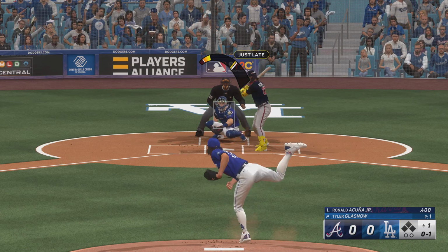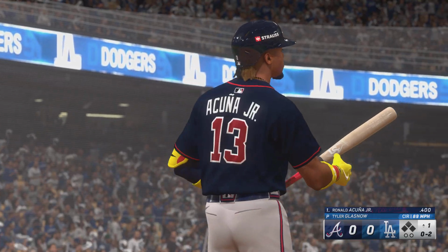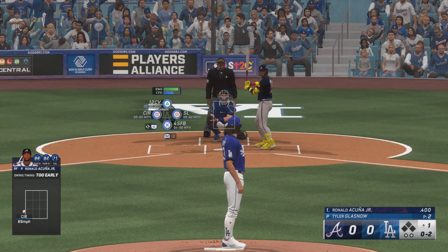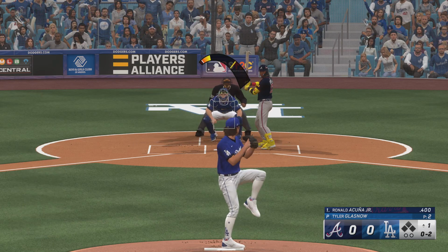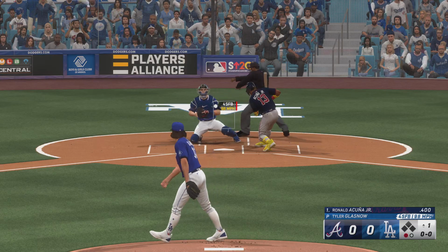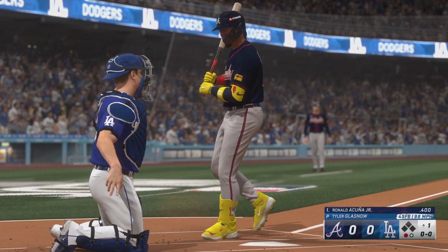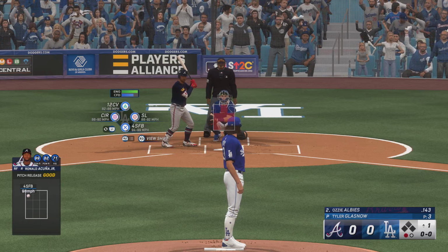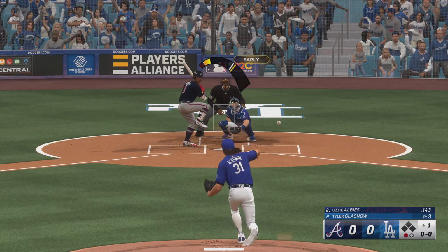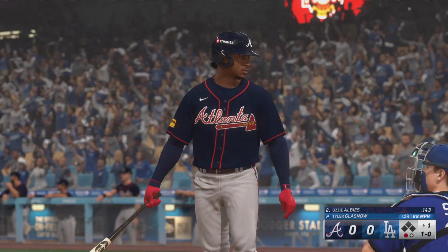Glasnow back to work, the 0-1. Swing and a miss. Well, coming off of a blowout loss in the previous game, this lineup can't try to do too much. They've just got to stay within themselves, take each pitch, each at bat, one by one, and try to push the runs across as often as possible. Here is Ozzie Albies up to him. Started to swing, held up.